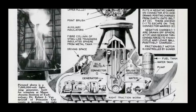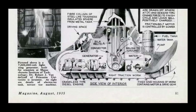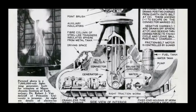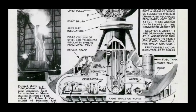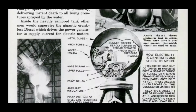So that's a bit of kit, isn't it? So look, pictured above, let's have a look quick. Right, so pictured above is a 7 million volt lightning generator built for scientists at Massachusetts Institute of Technology, Dr. Robert J. Van de Graaff of Princeton University. He's the inventor. Look at that, 7 million volts. Lightning generator. Unbelievable. Imagine what you could do with that power. Like, for goodness' sake, not wiping people out and living creatures like they're using it for. But just think of the stuff you could power with that. It's free energy. So let's have a look at the components.